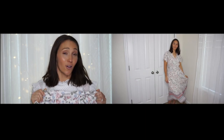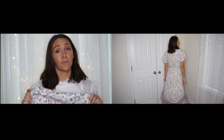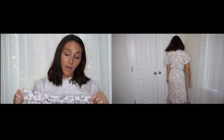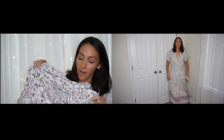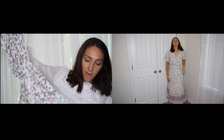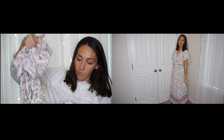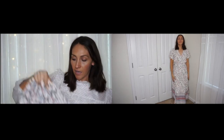This next dress is also from Target. It is from the brand Knox Rose and I purchased it in a size medium. It actually comes in 3 different prints. The third dress that I tried on is also the same dress, just in a different pattern and color. This one has really pretty pastel, kind of a bohemian feel, floral detail. It has the same flower print all throughout, and then at the bottom there's some kind of banding.